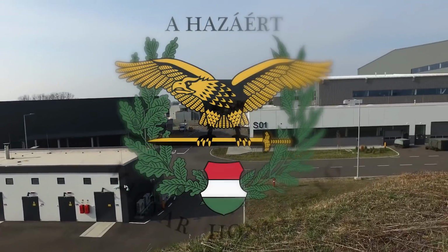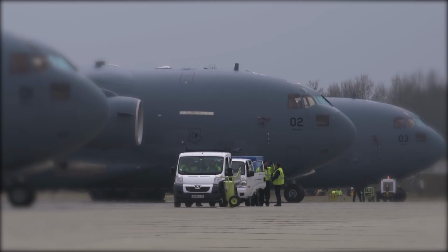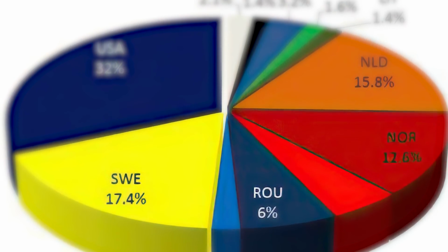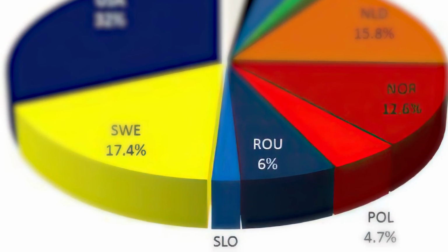SAC is based at the Hungarian Defense Forces Pápa Air Base and consists of the 12-nation Heavy Airlift Wing and the NATO Airlift Management Program Office. Besides Hungary and the US, other members include Bulgaria, Estonia, Norway, Poland, Slovenia, and the Netherlands, while the Partnership of Nations includes Finland and Sweden.